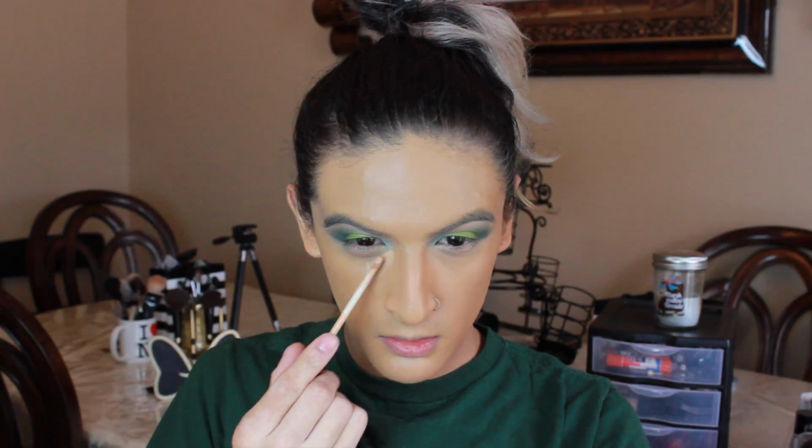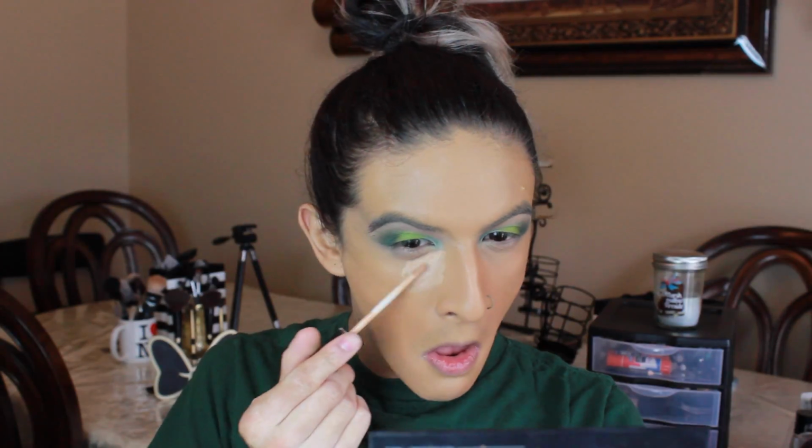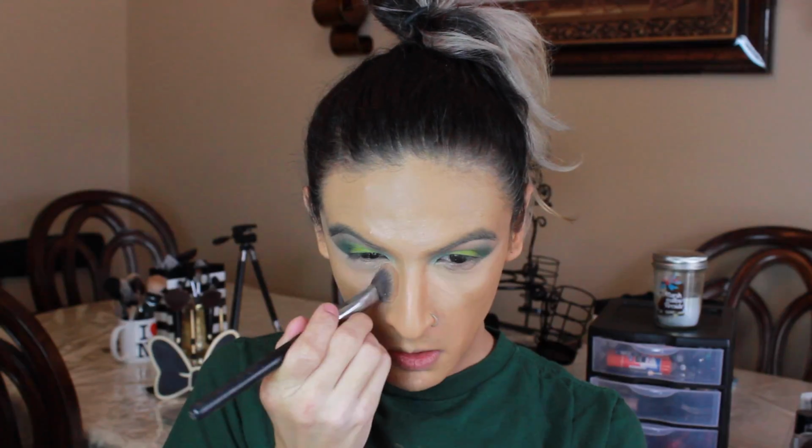Alright, for concealer, I'm going to be taking the Maybelline Fit Me Concealer. This is in shade 25 medium. And I'm going to go ahead and blend that out with my Morphe M334 brush.